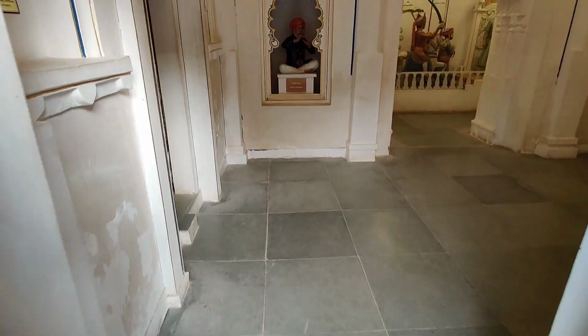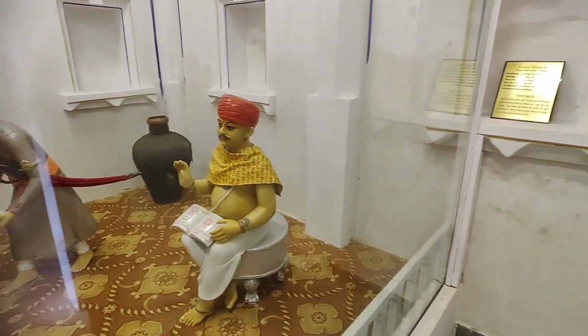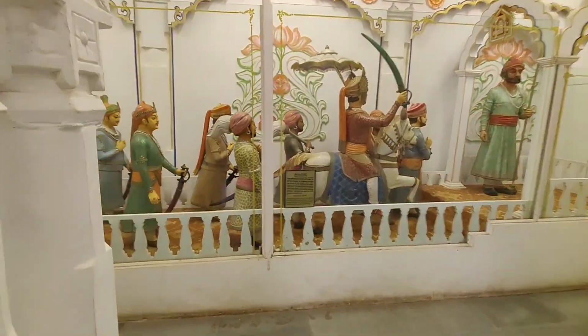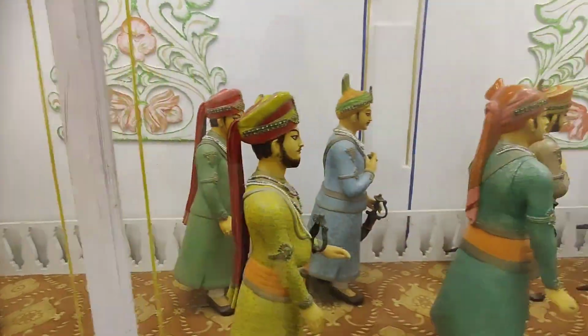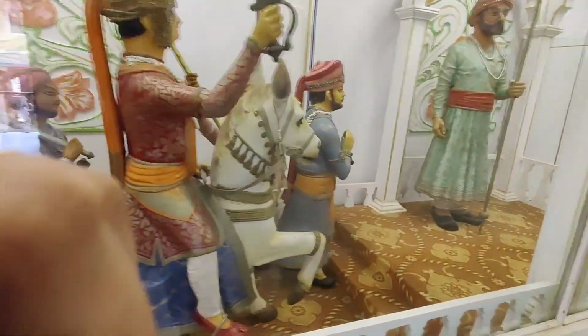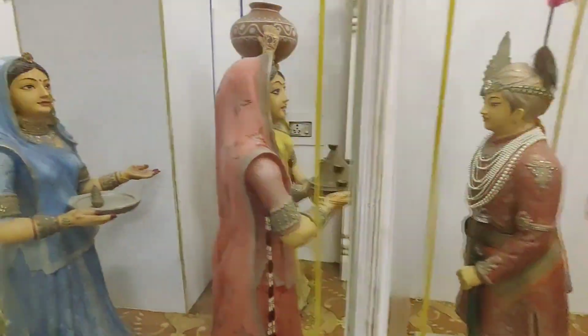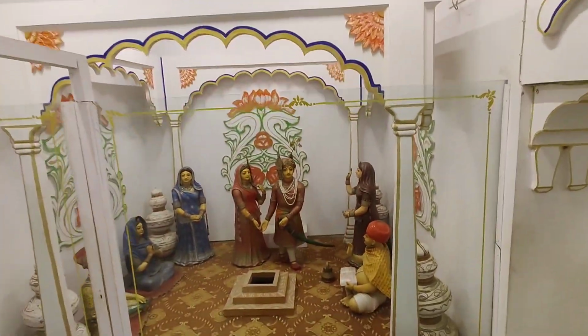The wedding section at Bagore ki Haveli is another attraction. The Vedic section is also a smaller section that depicts different stages of an Indian wedding in the form of dolls or puppets. This section gives an insight into the various rituals and customs followed in a traditional Indian wedding, right from the Muhurat fixation to wedding to post-wedding rituals, which is both enlightening as well as entertaining.